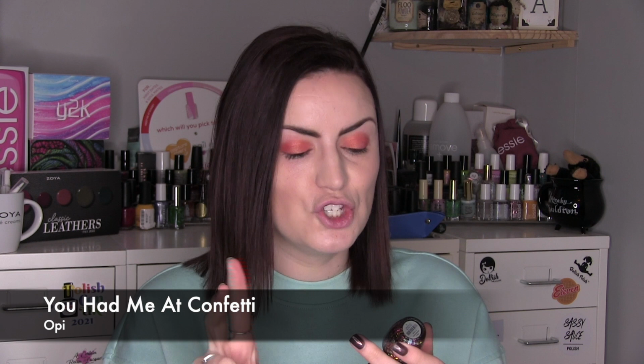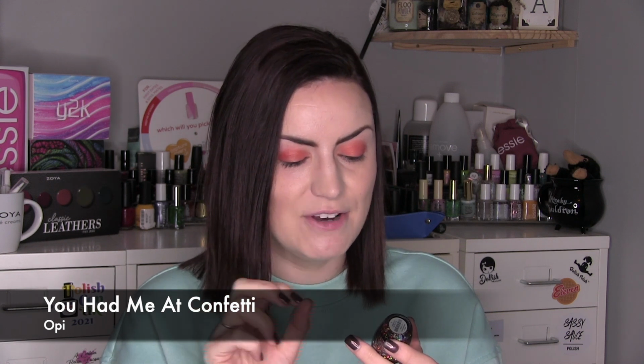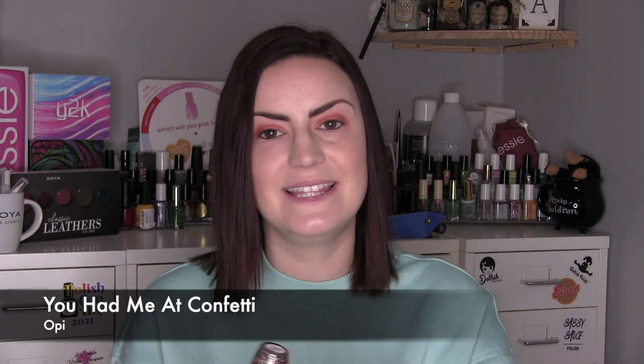On to the OPI. So as mentioned, I did wear a glitter topper, and this one is called You Had Me At Confetti. Love this one. I wore 1 coat over black, and it's almost like a carnival effect, because there is 2 shades of blue, hex glitters. There is red, there is green, there is gold. So it's a real confetti, as it says in their canon of colour, and it applied really nicely.